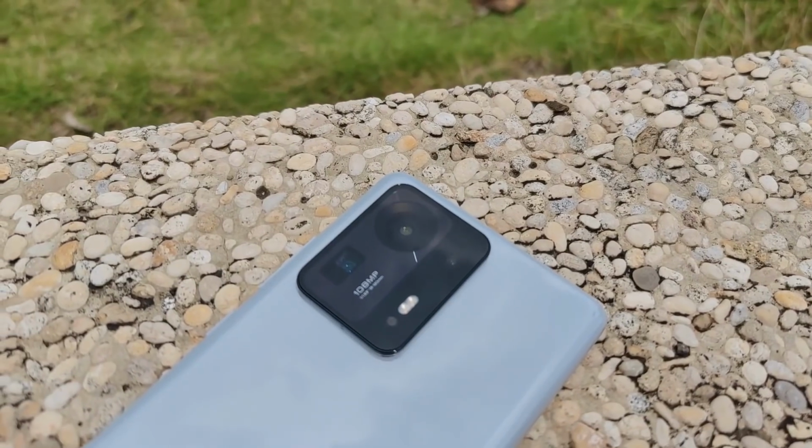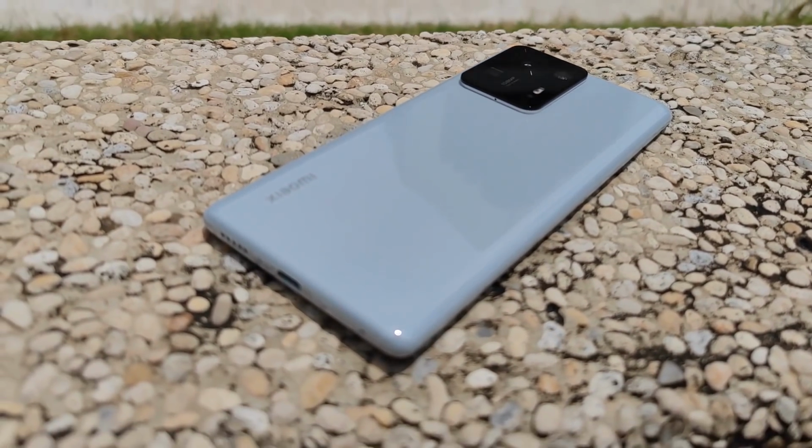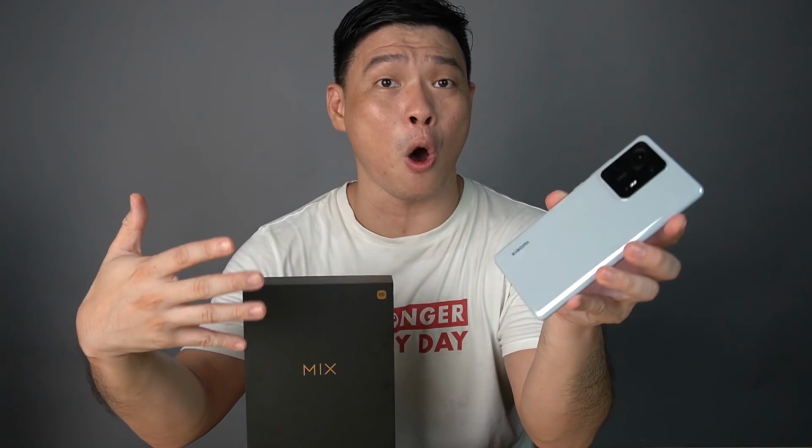This one is packed with the Snapdragon 888 Plus, which is, of course, just a little bit better compared to the Snapdragon 888. It's probably something like an overclocked Snapdragon 888 series. And right now, we're going to check some benchmarks on this phone.